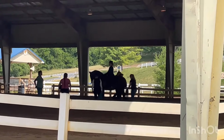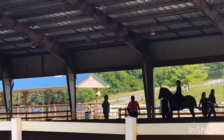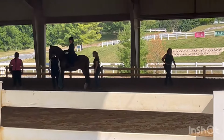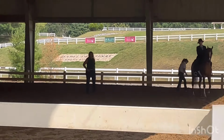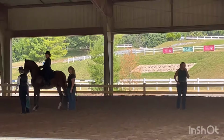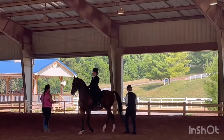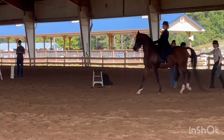Is the groom taking the tail down before this group goes in? And I believe it is country due to the young man's hat. Could be wrong. They ride in a double bridle and a saddle seat saddle.